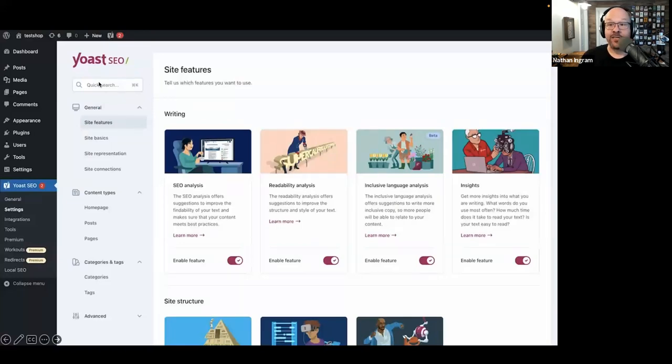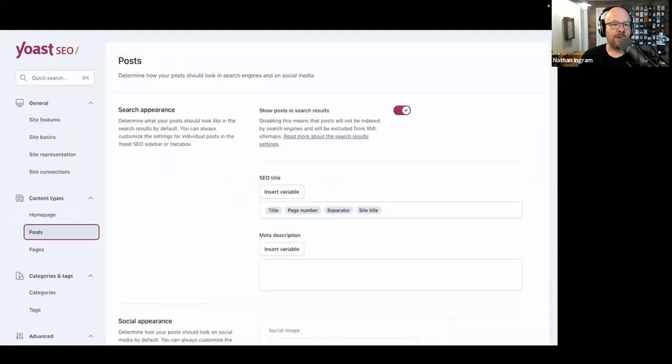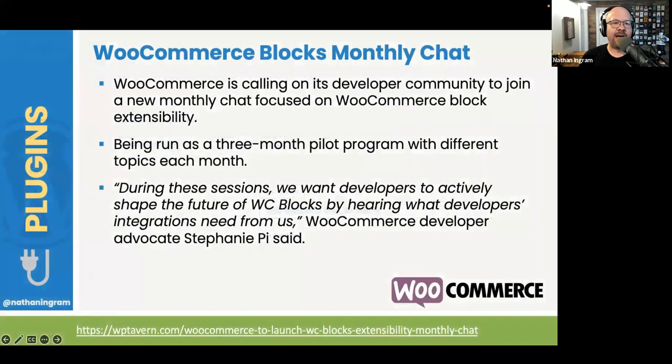The quick search up there is super helpful, especially when you're wondering, where do they put this? Just start typing, and much like the iThemes Security interface, the features you're looking for just appear magically. Pretty cool. Here's how it looks in the posts interface to see how the post should look. Pretty nice.